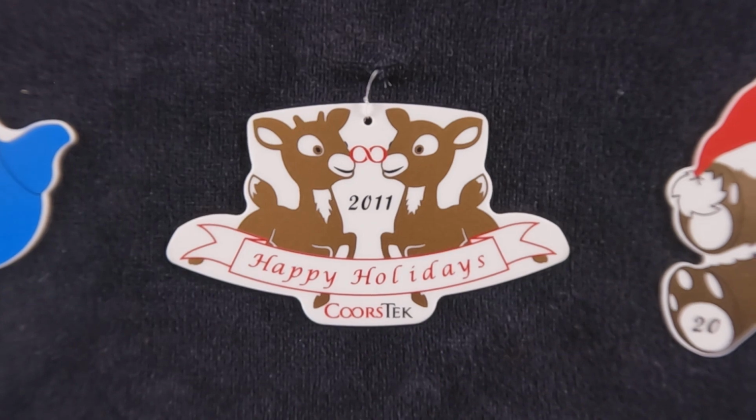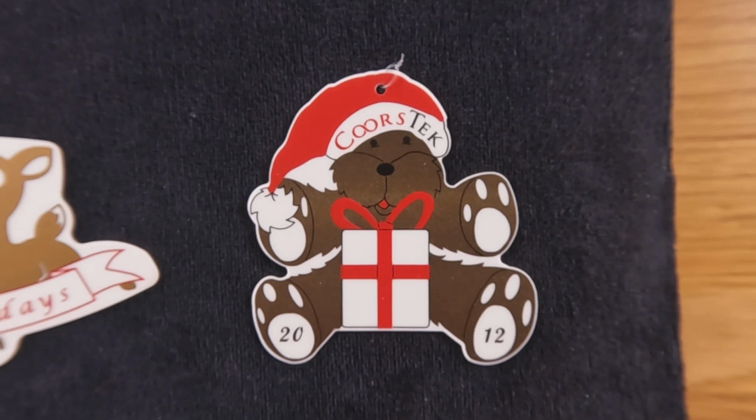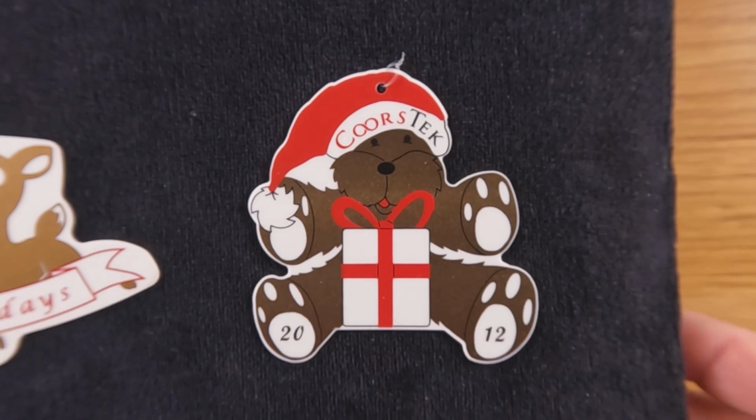That's pretty cool. And then moving on to 2012. This is the first year that Darla remembers that they started bringing in a lot of volunteers to help out with the coating. So from 2012 on to currently, they tend to get volunteers from other areas and from corporate offices to come and assist with coating the ornaments.